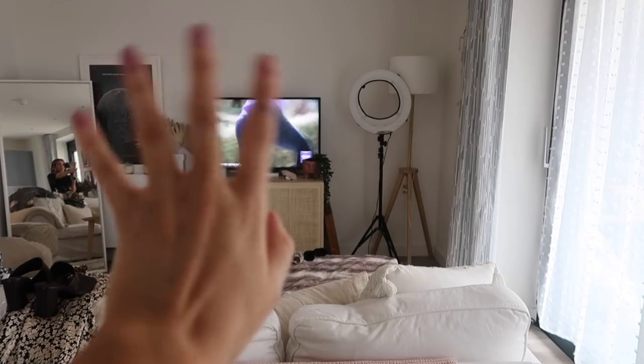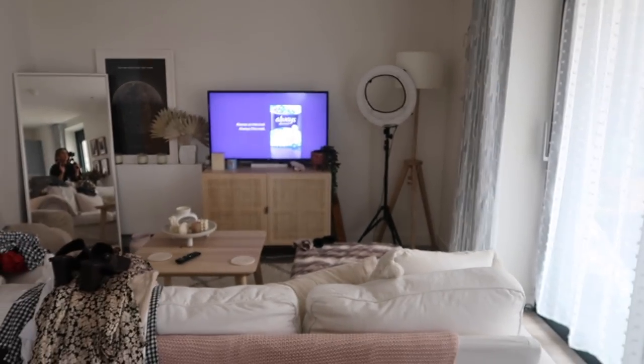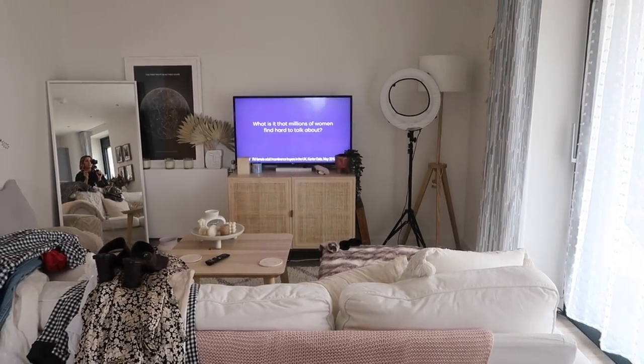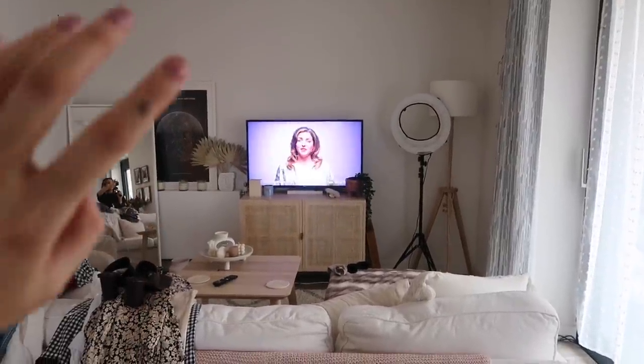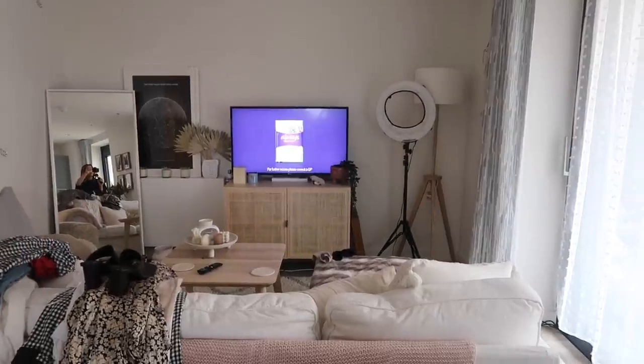Obviously, there is a lot of stuff. We're going to ignore the amount of crap that's piled up. But when the wall is painted, it'll be really obvious. So initially, I was like, okay, let's get one of the Big Billy bookcases. We'll make it look really cute. That would have been a really fab idea.